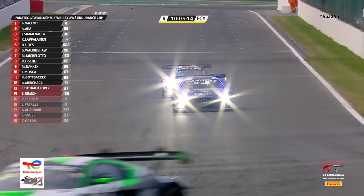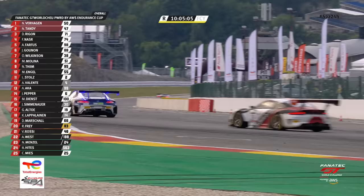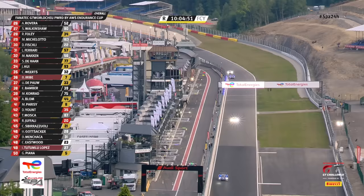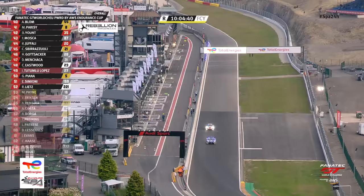But the battle for the lead, actually, the timing screen's not quite giving us the gap yet. It says it's a lap. Not sure it's an entire lap. And also, we are still under full course yellow after 20 minutes. We are trying to go behind a safety car. Safety car is on the track, but it is waiting for the leader to catch it. And the leader, like everybody else, is doing 80 kilometres an hour. So it could take another few minutes for the leader to catch the safety car.